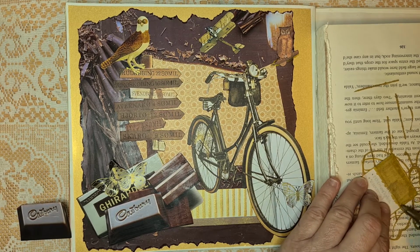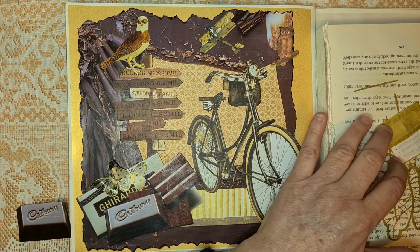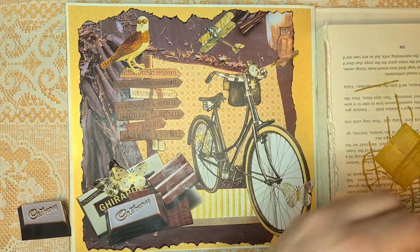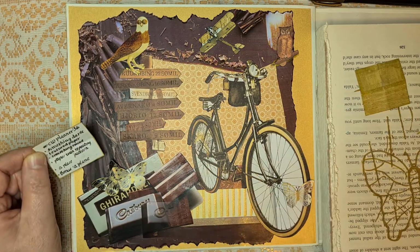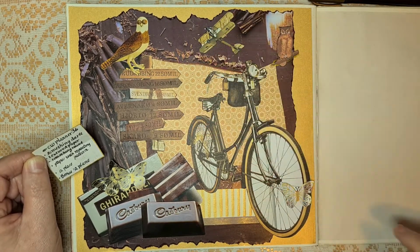If I put it on thicker paper, it probably would have been better. That thinner paper is easier to just slot it in. Okay, all right. So we just need to make a little tuck spot just up to the Cadbury bar. Did your glue? And the bonus was a plane, which we just put up here.